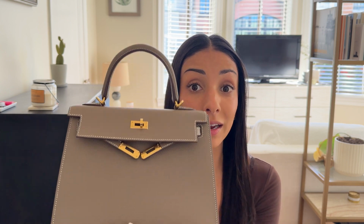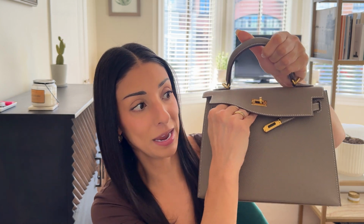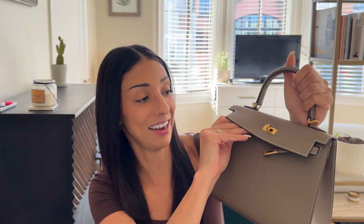Now, even though the turn lock is a little difficult, a little fiddly, and it's not my favorite, I will say on the flip side, what is great about this bag is how secure it is. Let me demonstrate. I'm a pickpocket. I'm trying to put my hand in this bag. You literally cannot get your hand in this bag. I don't know, unless they hired a baby to stick their hand in and steal from you. No one's getting in it, and the bag's not even closed up all the way.